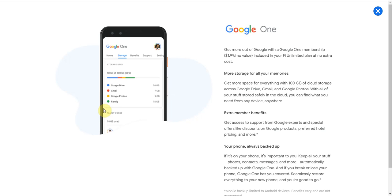It says more storage for all your memories. More space for everything with 100 gigabytes, so cloud storage across Google Drive, Gmail, and Google Photos. With all of your stuff stored safely in the cloud, you can find what you need from any device, anywhere. Alright. So that's really nice. Extra member benefits: get access to support from Google experts and special offers like discounts on Google products, preferred hotel prices, and more.